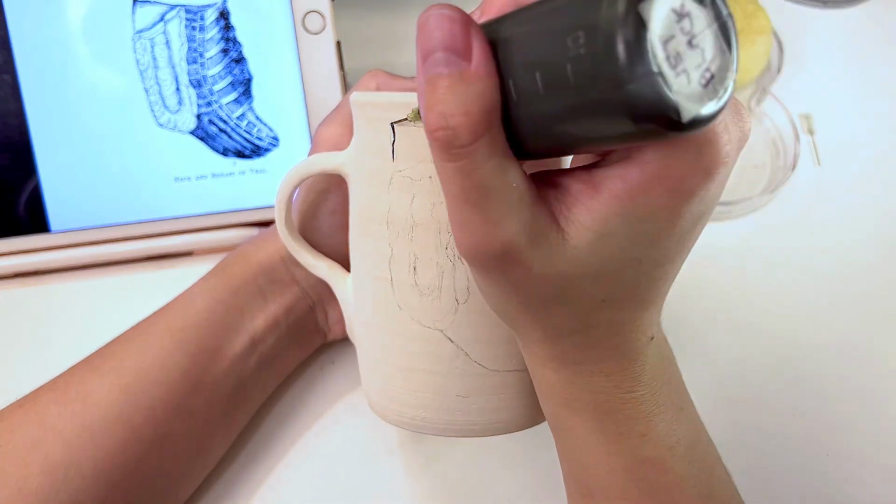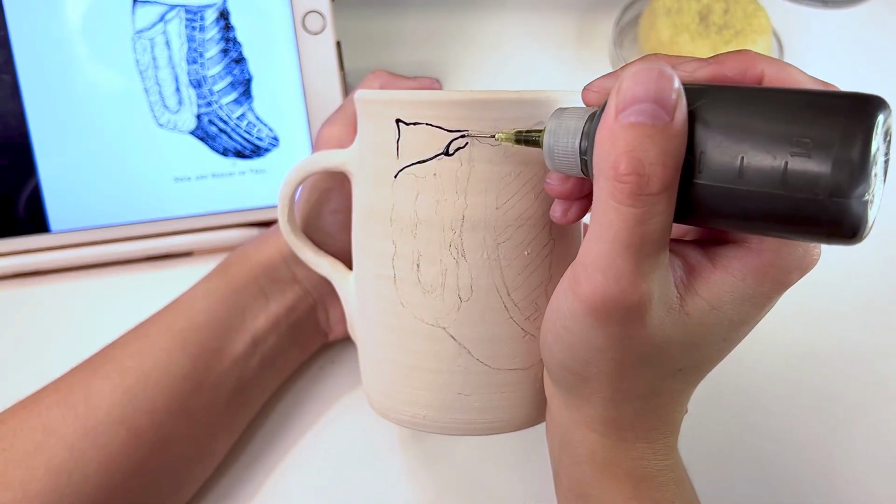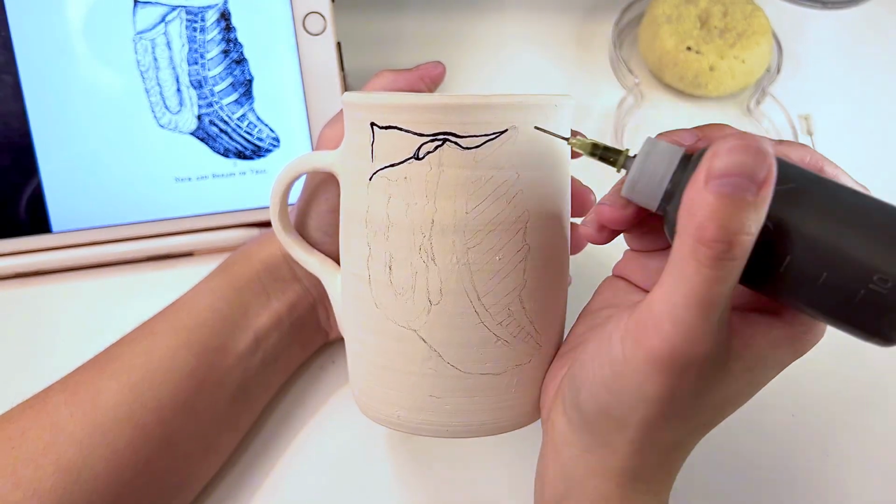I'm using my squeeze bottle with the needle tip here. The needle tip is pretty much always what I use when I'm painting something with such small details, because a brush would just take way too long to paint all of it.